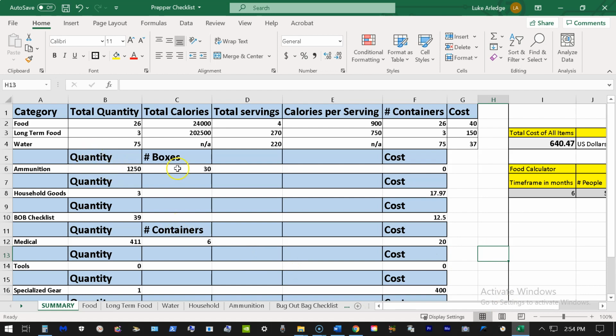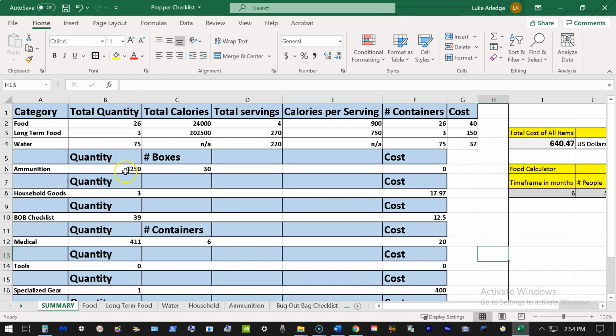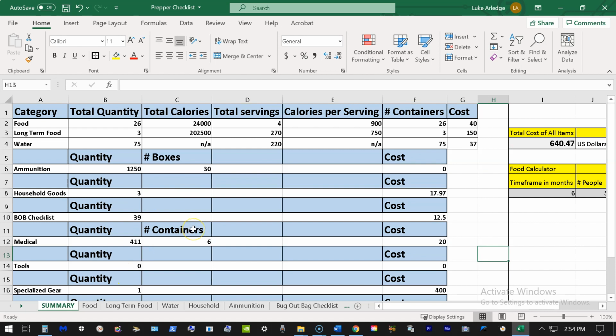The first page is exactly like it sounds. It's a summary of all the different pages showing me the total quantity of each of these items that I have on hand. If these are normally the type of items that come in containers, like ammunition comes in boxes, usually we don't just walk around with it in a Ziploc bag normally.